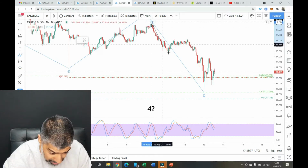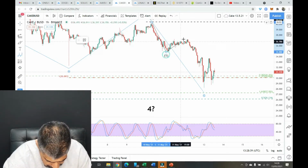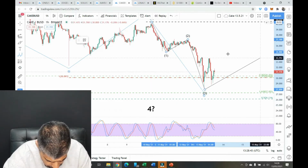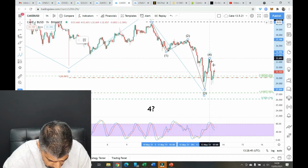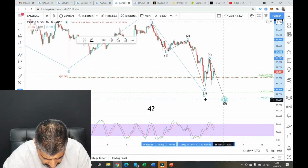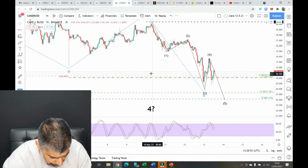Hopefully you're seeing that. No one does this. I'm not seeing anyone do this in crypto. Wave 1, wave 2, what looks like a wave 3. There you go. Wave 4, and then we should see a wave 5. It might come down to around here. Yeah, we don't know yet.